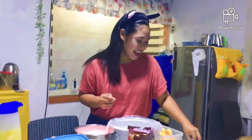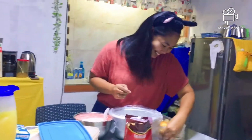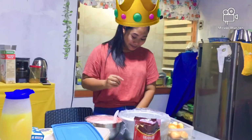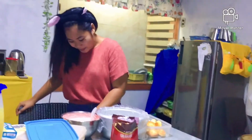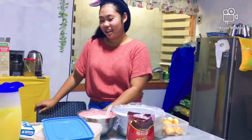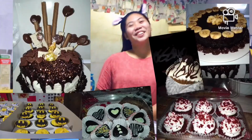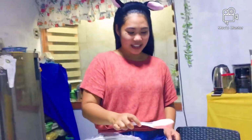My best friend, that's my best friend. Napakagaling niya pong mag-bake. Ang dami niya nang binake. What are those cakes na binakes mo na, ate? You have tried yema cake, right? Yes, yema cake, sponge cake, chiffon cake, and a lot of cakes.